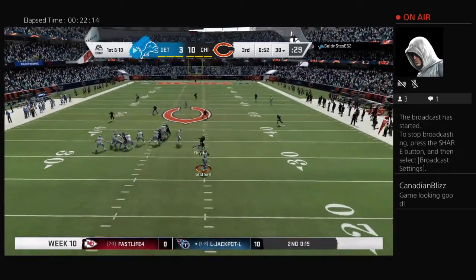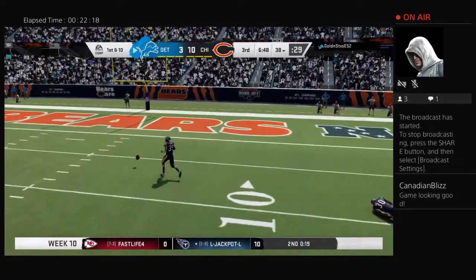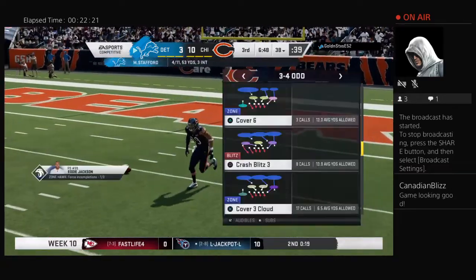They go play action here on 1st down, trying to lay one up deep. And that's going to be incomplete. Too tough to hold on to that one.